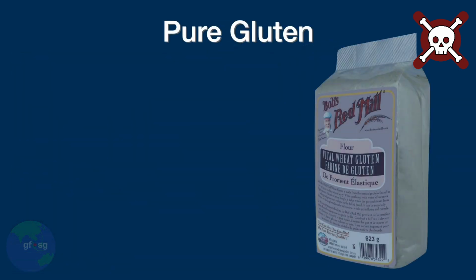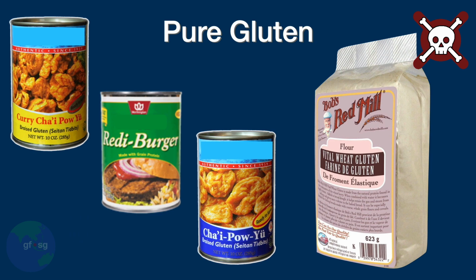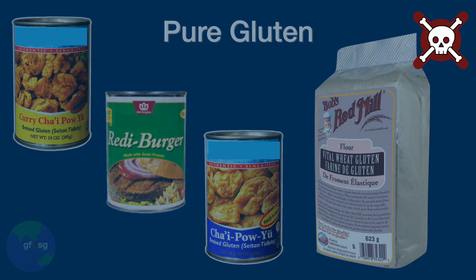It is possible to find pure gluten. Vital wheat gluten is often added to bread recipes to improve the texture and elasticity of the dough. Pure gluten can be used to make a vegetarian meat substitute known as seitan. This is one of the few places you will see the word gluten on a label.